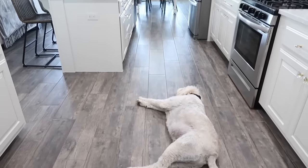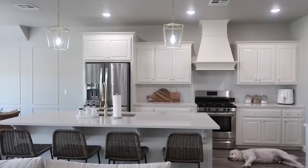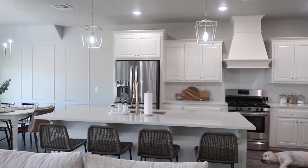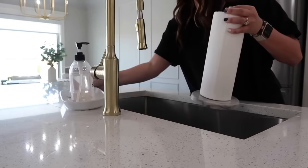Here is a beginning look of how the kitchen is starting. I know it doesn't look super cluttered. I keep a lot of things off my countertops, but a lot of the spaces inside definitely need it. But I did want to just show you a before.